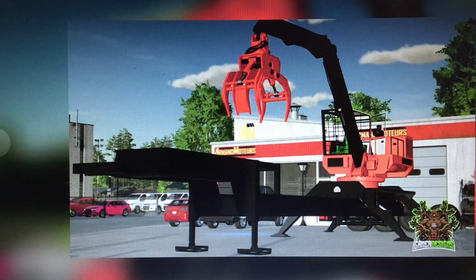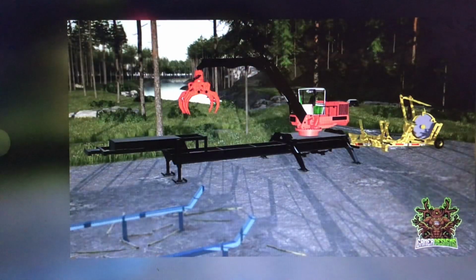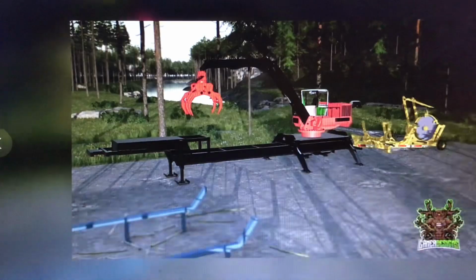Now our next piece of news is from Gamer Designs. And if you guys heard, his 669 buncher came out, I don't know, maybe a couple weeks ago. And with that out, he has turned his sights to a new mod on this list, the 669 Loader and Slasher. This will be his next mod in his forest machine lineup, and will be for all platforms.